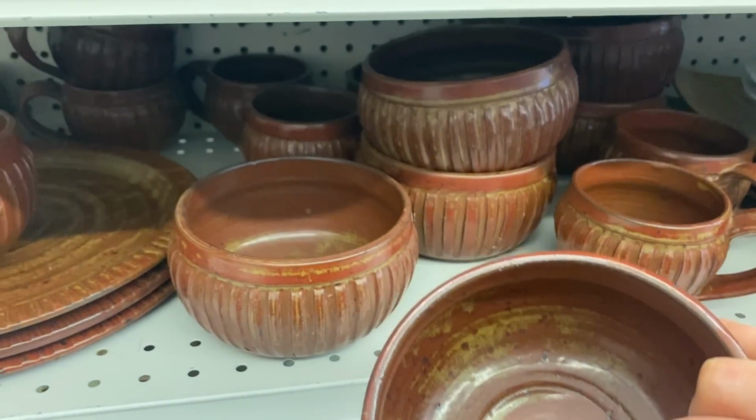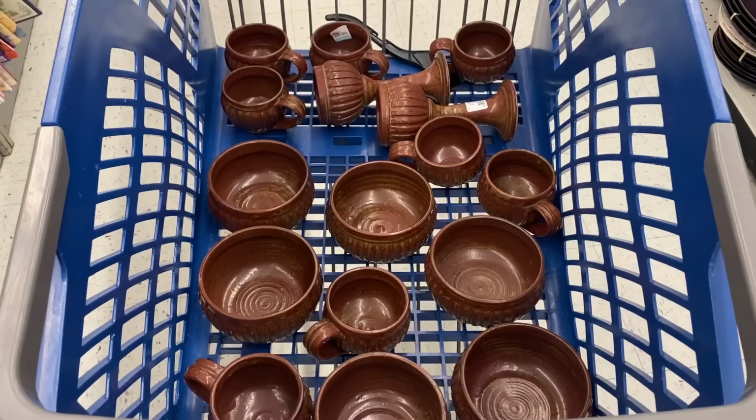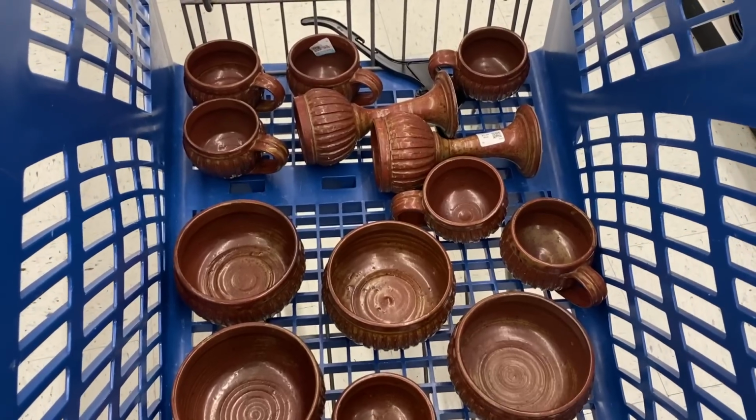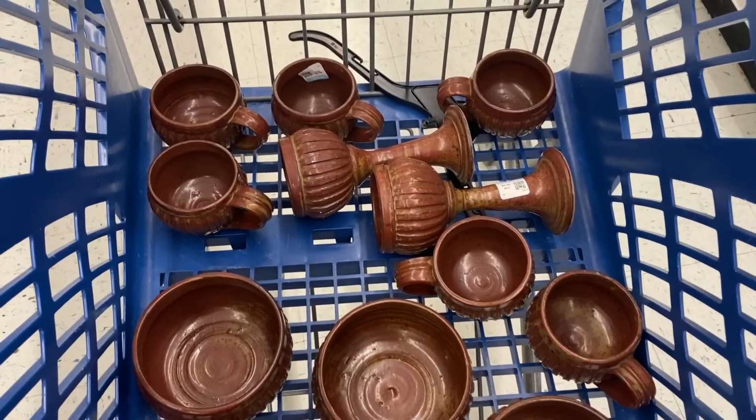I think my favorite out of all of the pieces would have to be the 2 goblets. I sure wish there would have been a larger set, but I can't complain. I'm still happy that there were at least 2 of them to go together as a pair.